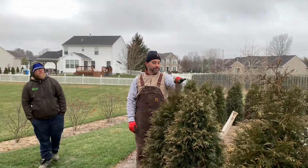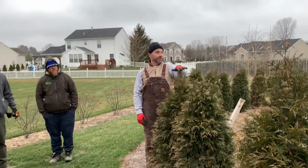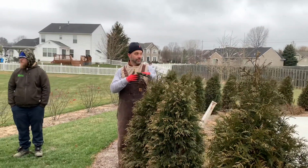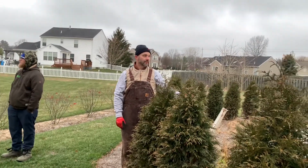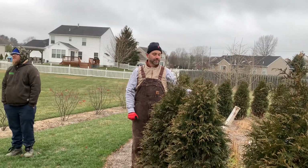The Green Giants, but I've been looking at these. You can't get them much bigger than this yet. They're just starting that crop, so people are gonna be buying them. Hopefully they get rid of the Emerald Greens with these. Yeah, that'd be nice.